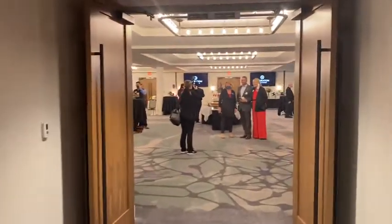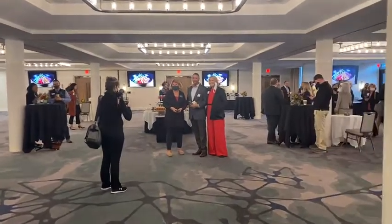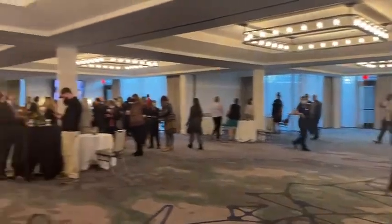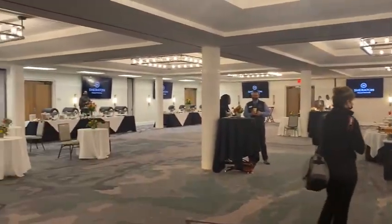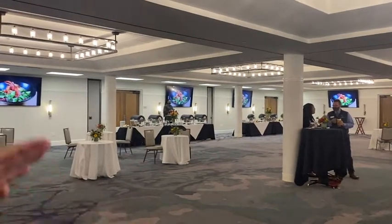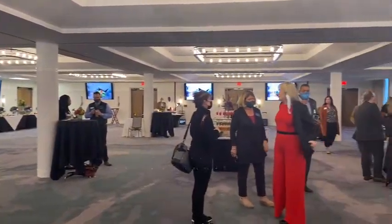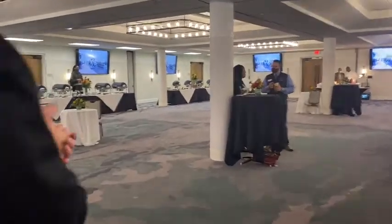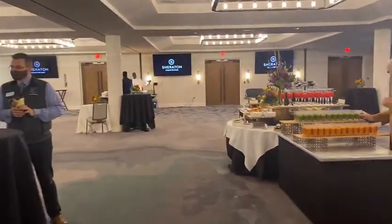So as we move in here, this will take us into the ballroom area. You'll see it in action here. Okay, so this is a space that is subdividable, so we can use it as one big space, or we can subdivide it into smaller sections based on what the need is. We'll take a walk over here, take a look at some of the items. This is set up as a kind of a juice bar.